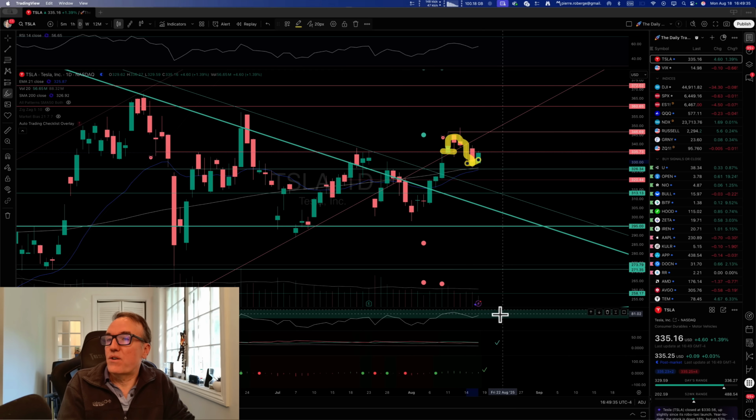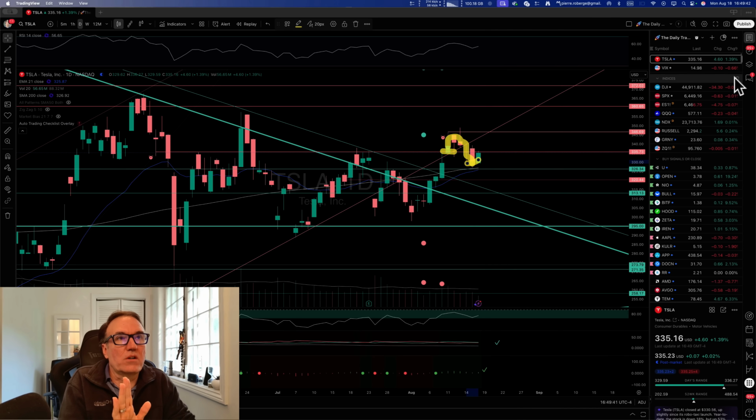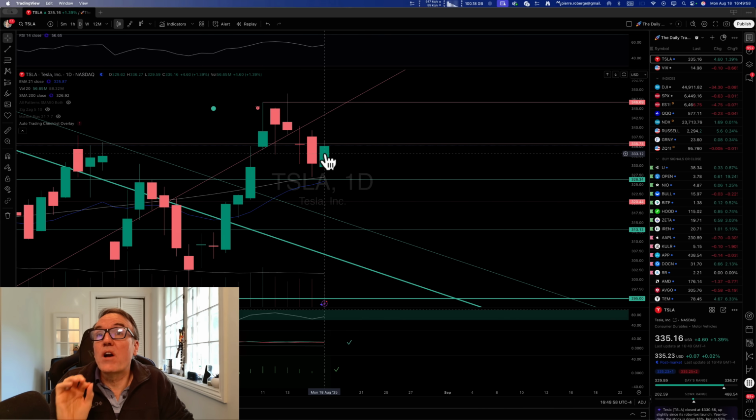We still have stochastic over 60. We still have the MI. We still have our bullish reversal indicator. This is all good so far. Today we have this green candle and it seems like we want to break that 335.73. We have gone above during the day, but we caved in a little bit towards the end of the day.